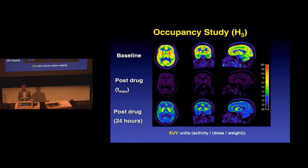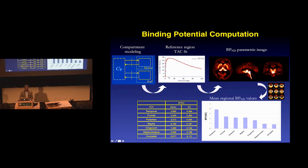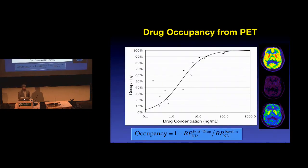Now, that's good for sales, but for science, you've got to do your homework. You've got to look at your time activity curves, you find your regions of interest, you're going to analyze them with models. I don't need to go through all that, come up with the numbers called the binding potentials, go through your calculations to get numbers out of this. And the real money slide on this is this one.